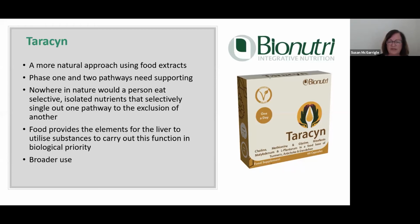And both phase 1 and 2 pathways need supporting, and everything that the liver and gallbladder need is in tyrosine. You don't need to go anywhere else. It has every nutrient in it. And food provides the elements for the liver to utilize substances to carry out its function in biological priority. Very broad use.